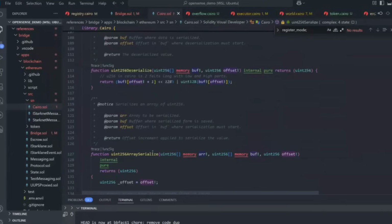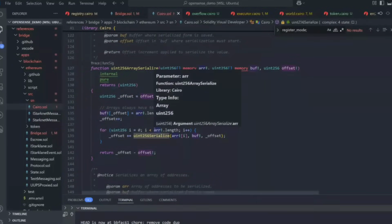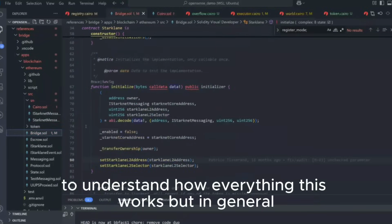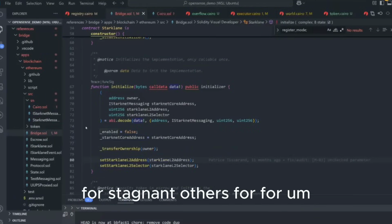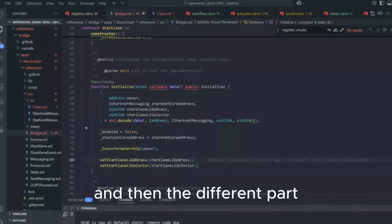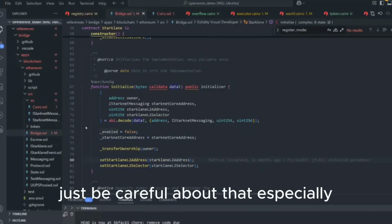So you always need to, we don't want to go into much detail, it will take a lot of time to understand how all of this works. But in general, if you see bridges, really focus on the type conversions between the Starknet types, for Starknet address, also felts, and then the other part, from Starknet to Solidity types. So be careful about that. Also, check this part.